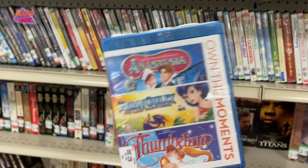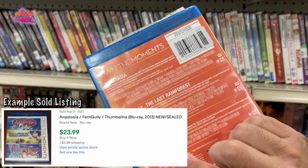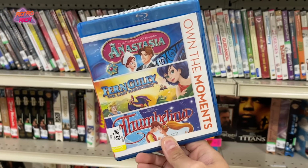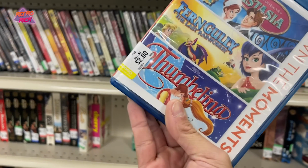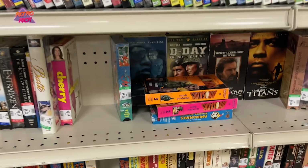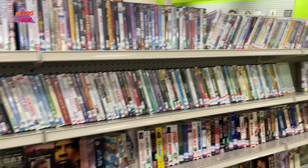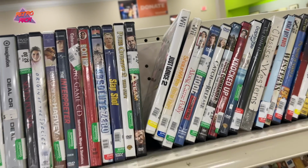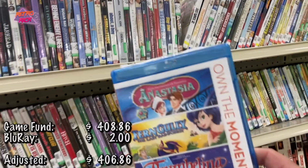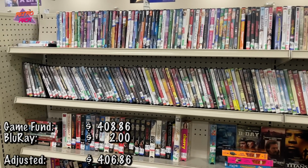So I saw Blu-ray, saw that it had all 3 of these movies on it. So I thought to look it up. Selling for like $25. I think the cheapest one on eBay right now is $25. So that is a quick $20 in profit for 2. So I'm gonna pick that up and pick up those VHS. But I don't see very much in terms of games. Yeah, you got Just Dance 2 and Shaun White. So gotta be patient. Just pick this up for now, flip it, and wait till we see some games.